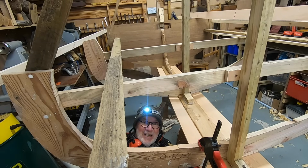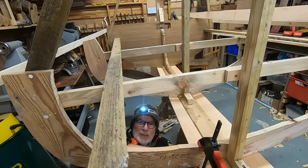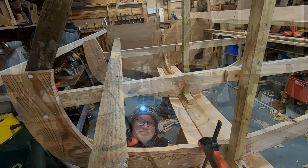So there it is, after an inordinate amount of crawling around, kneeling on dodgy knees, going ooh about a dodgy back, the garboard, the second garboard, is finally nailed in, and all that's got to be done now is we've got to come along and sort the rows out on it. But it's all nice and stable now, and it can be left for a day or two before we finish it off by putting the rows on it. So that's been a long process, but it's a great feeling to get that part done.